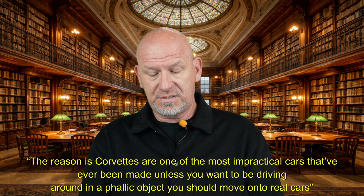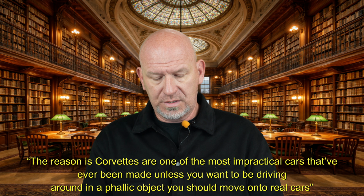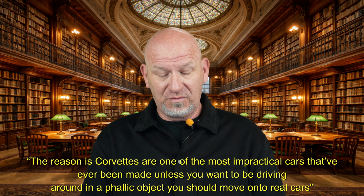I think that's a particularly mean take on cars that were middling at best, but they weren't horrible. The reason is Corvettes are one of the most impractical cars that have ever been made. Unless you want to be driving around in a phallic object, you should move on to real cars. Okay, someone has issues. We won't discuss those issues here. That's for him and his therapist.